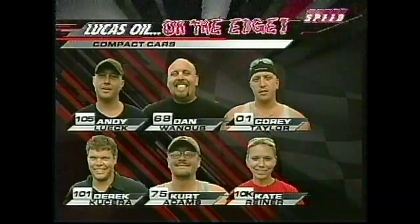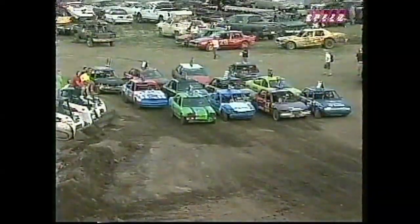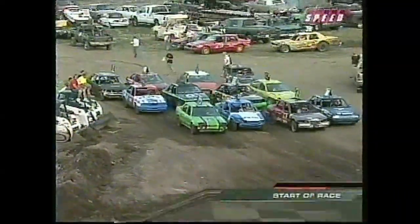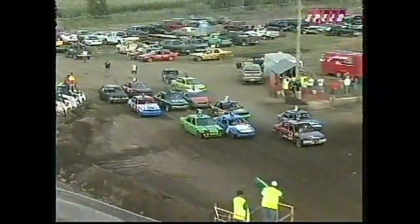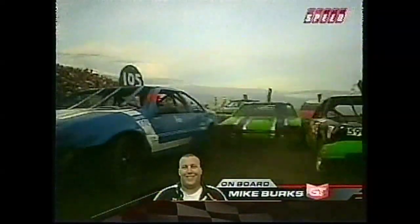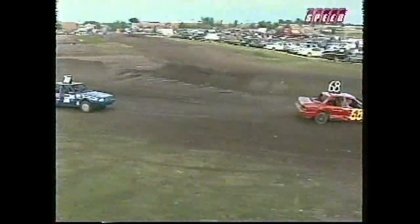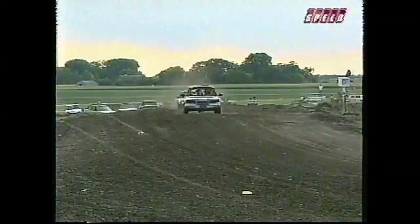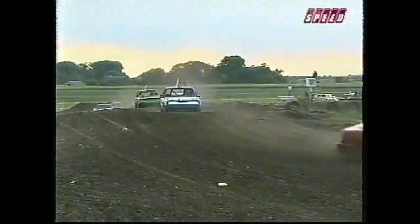Yeah, the key is getting a great start off the starting line, and it's far more important if you're in that front four right there. So get into that hairpin turn at the start of the event. As you see right there, that 68 is trying to do so right off the bat. That is the machine of Dan Wanos. Mike Burke right there, we're on board with him looking out of the back of the car. And yeah, the 68 of Dan Wanos, actually with a great start right there, got himself a little bit of breathing room, a little contact further back in the pile, and that's to be expected out here.